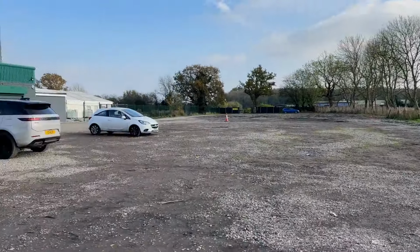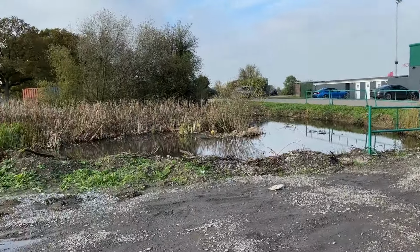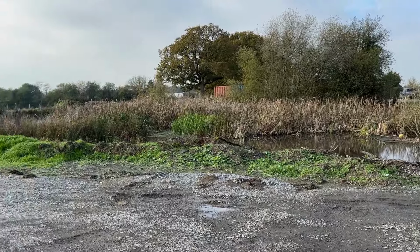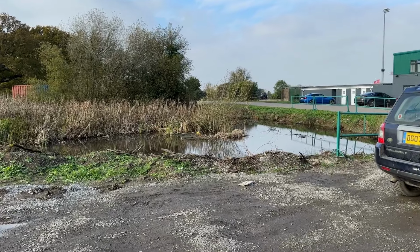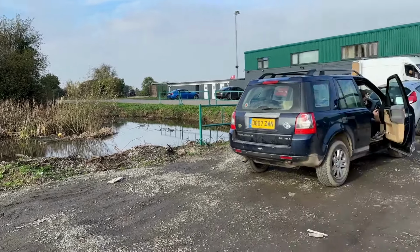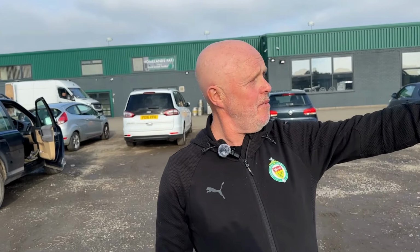Can it be done then? Yeah, it can be done. I'll show you in a minute how it can be done, what we're doing at the moment. And I wasn't aware till recently that this pond existed. Yes. There's not much you can do about that, is there? No, I understand it's got some sort of listing on it. So there's not much we can do with that. And there are two other ponds that we didn't realise until we took the mounds down, over there as well. But you could get quite a few cars in there.